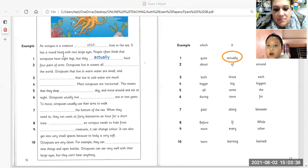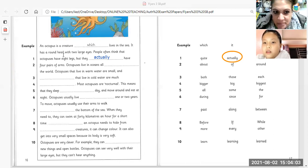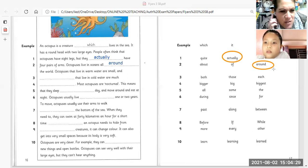Octopuses live in oceans all around the world. Octopuses that live in warm water are small and those that live in cold water... Octopuses live in oceans all around the world. Octopuses that live in warm water are small and... I can't hear you, sweetie.